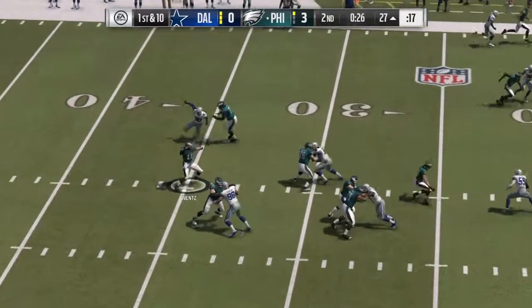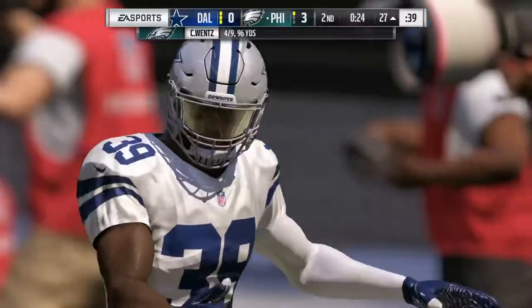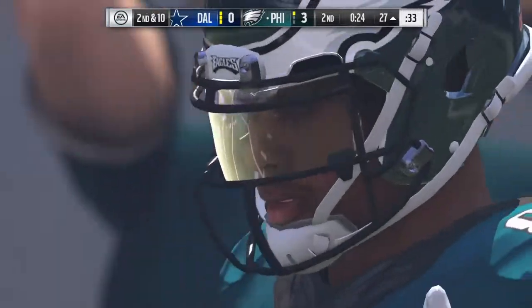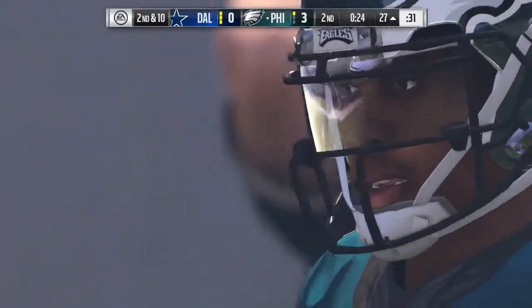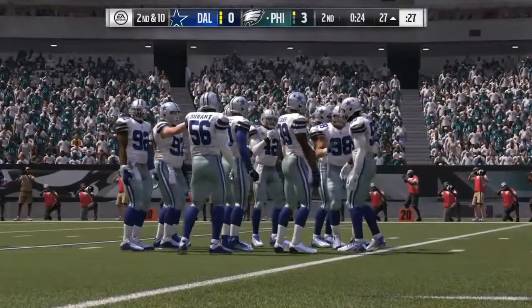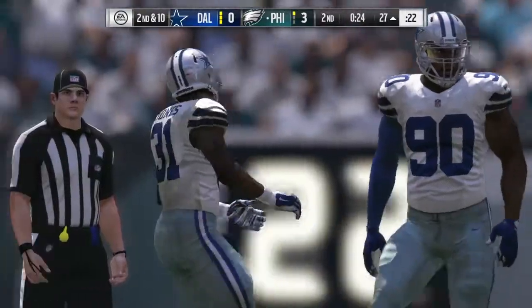Wentz now on first down. And that's going to be too high. Out of bounds and incomplete. Jordan Matthews, the one he was looking for. That'll bring up second down. Offense looking to avoid a 3rd and long. It's 2nd and 10.